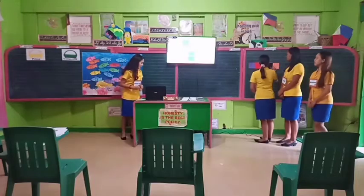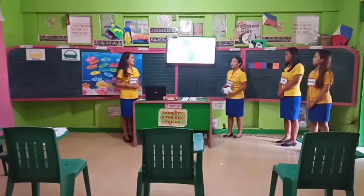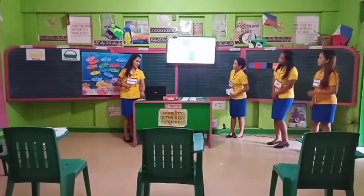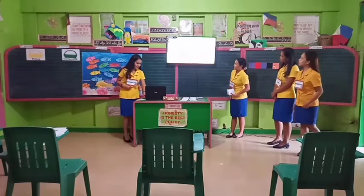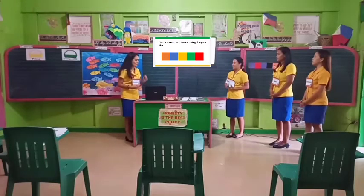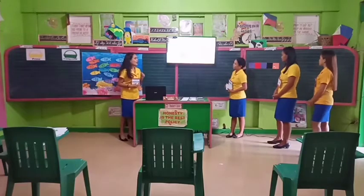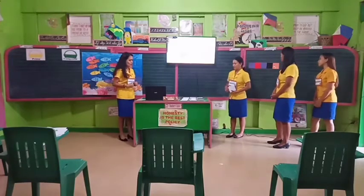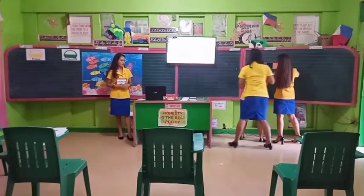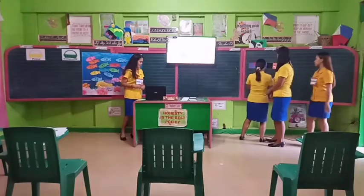How many rectangles were formed using 5 square tiles? Crystal, we were able to form one rectangle out of 5 square tiles, ma'am. Let's see if that is correct. Yes, you're right. One rectangle was formed using 5 square tiles. Now, form a rectangle or rectangles using 6 square tiles. Go! Are you done? Yes, ma'am, we are done.